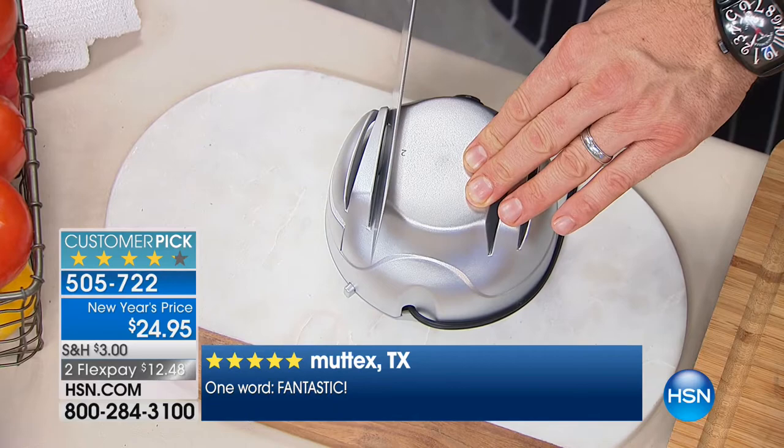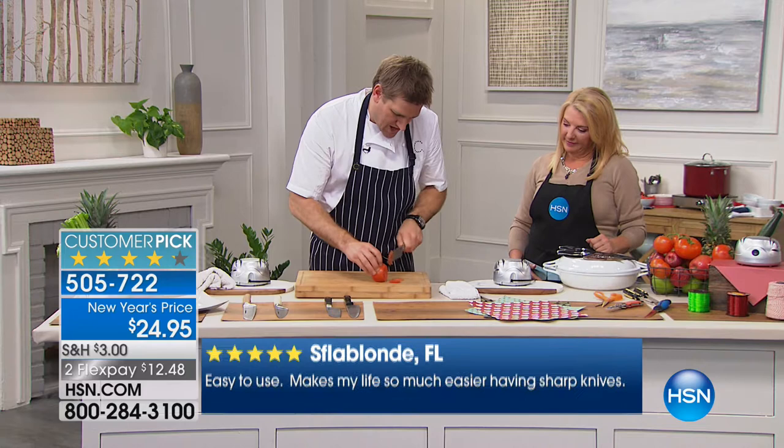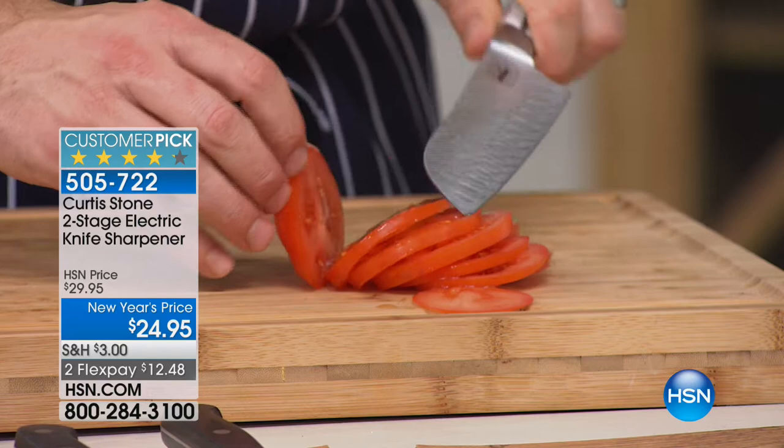Okay, give that a quick wipe. Grab yourself a tomato, right? And let's give it a check. Look at that. Beautiful, sharp, gorgeous. Wow. You can cut it as thin or as thick as you want, and the knife's just going to go straight on through.